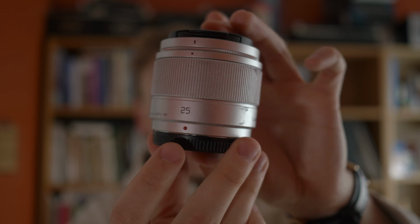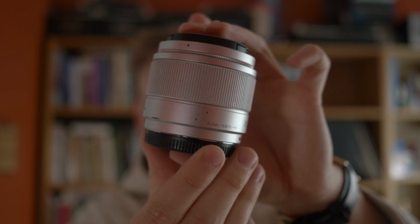So, this lens right here, it's only 25mm. You can't zoom, you can't do anything, it's just one focal range. So why would you want to use this one over a zoom lens? Something that covers more range, 12 to 35. This is 25, so that means that this one can get the same focal range as this one. Seems obvious to me, right?